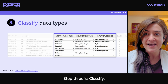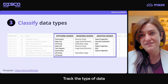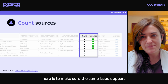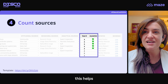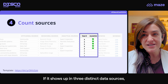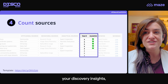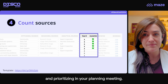Step 3 is classify. As you're capturing data points in your list, track the type of data and where it's coming from. Step 4 is to count. The goal here is to make sure the same issue appears across 3 different types of data, like we've shown. This helps you confirm the validity of the problem. If it shows up in 3 distinct data sources, you've got yourself a valid theme. These validated issues are your discovery insights and what you'll be discussing and prioritizing in your planning meeting.